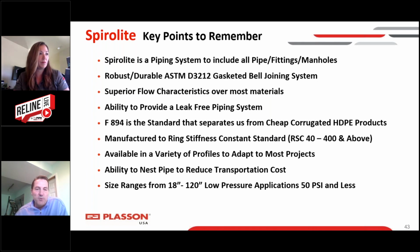We manufacture the pipe to a ring stiffness constant standard, RSC 40 through RSC 400 and above. We will take a look at virtually anything that you bring to the table in regards to developing a profile for the project. We'll adapt to these jobs. You have the ability to nest the pipe, which reduces your transportation costs. And what we're looking at on these jobs is 18-inch to 120-inch low-pressure applications up to about 50 PSI.